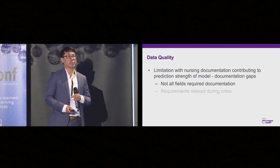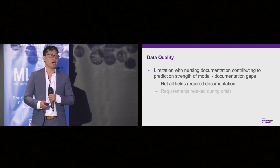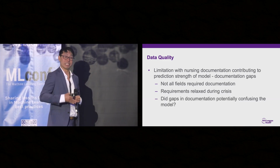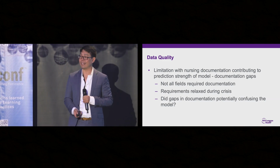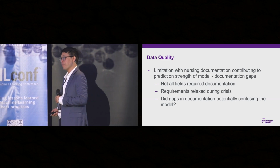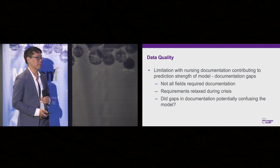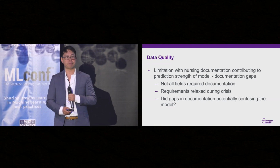Data quality issues, as I said, right, we depend on people to input this data and this information. And so not all the fields are required, especially when things were really crazy in Omicron. People just really didn't document at all anymore because they were busy taking care of patients. And so maybe there are operational instances where we actually need to shut off the model because it's not being used, the data is not coming in a way that we can reliably say that it's useful.